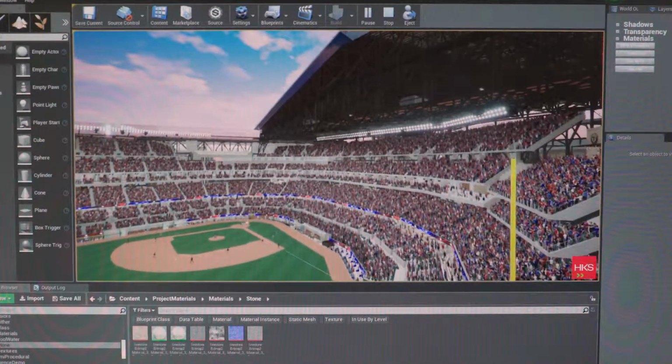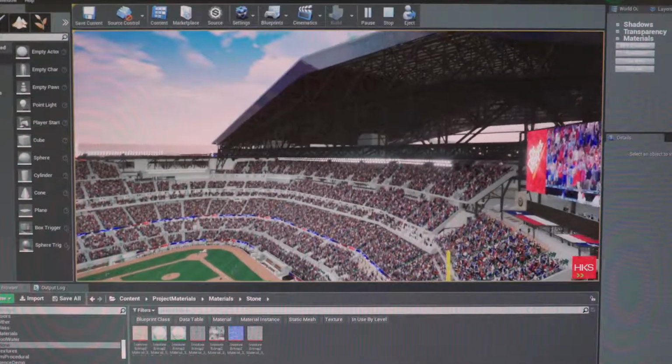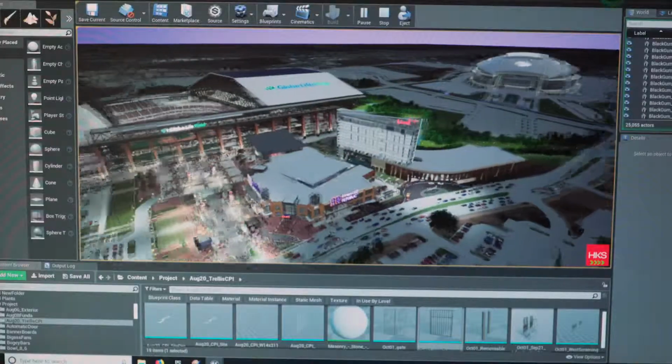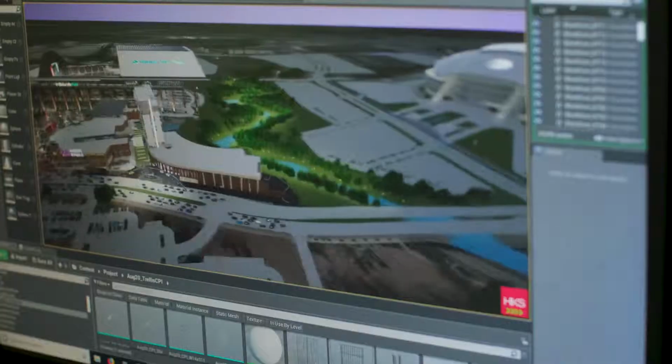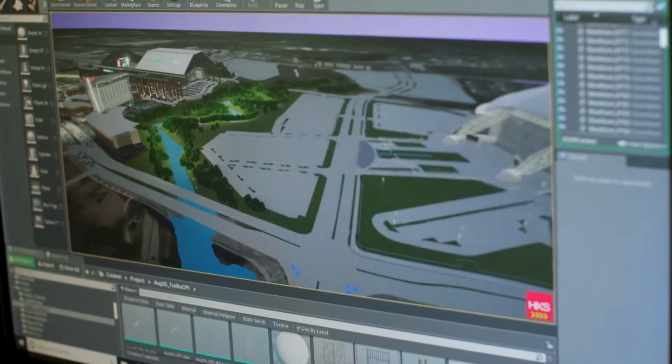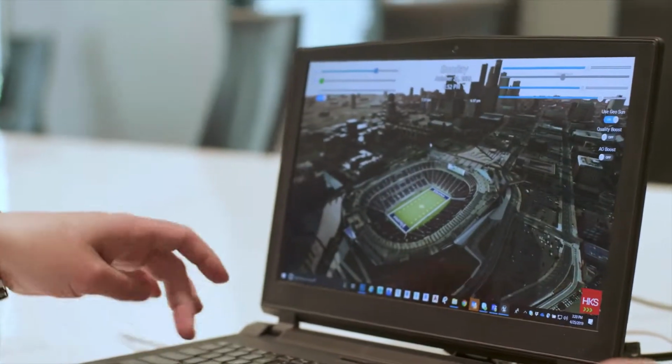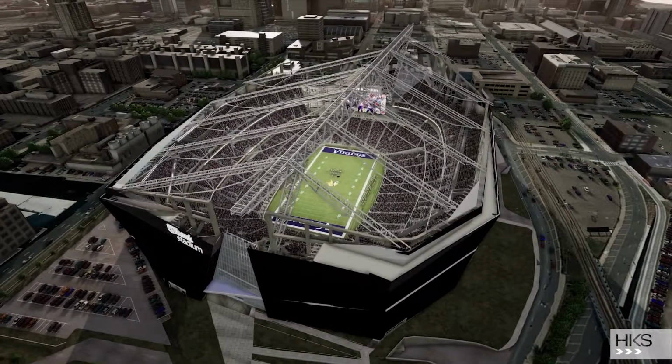We've developed a proprietary process that allows us to optimize and work through all of these large models and create very efficient versions of them that go right into a real-time engine. Unreal Engine enables us to import updates into the model even the morning of the meeting, and then simply take the interactive model to the client and fly through it.